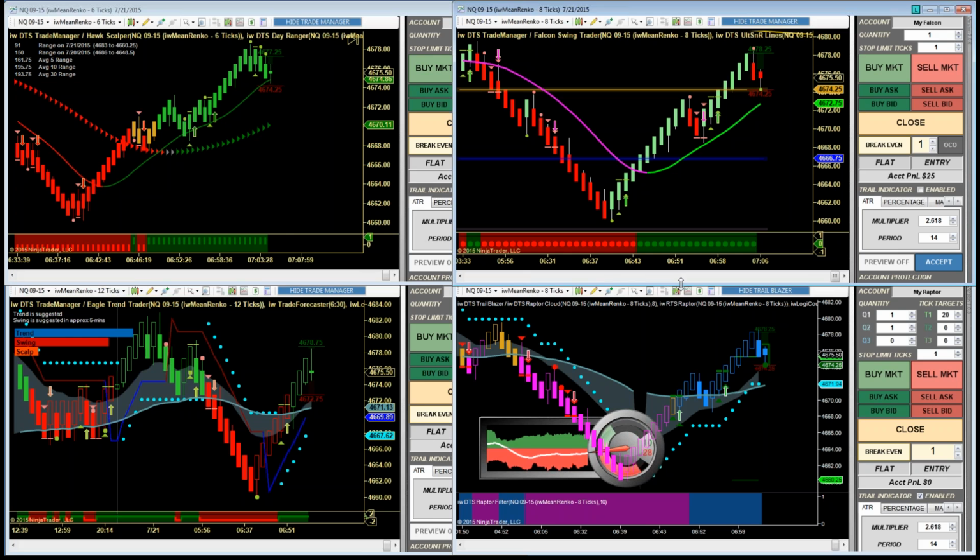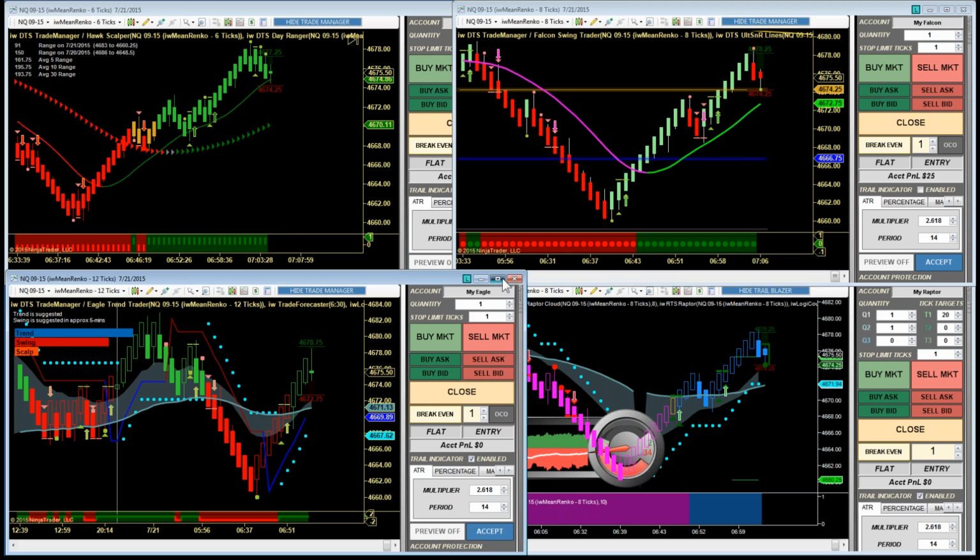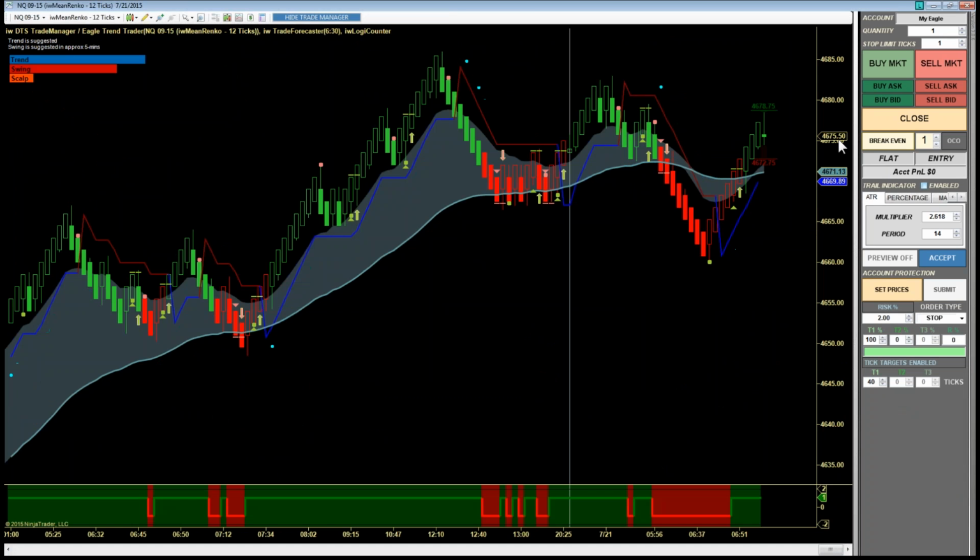NQ struggling a little bit as we're making yet another test of the extreme. Tested these highs. Shoot a trend line across here. Oh, we're very close to that. Might be close enough to actually see it influence.